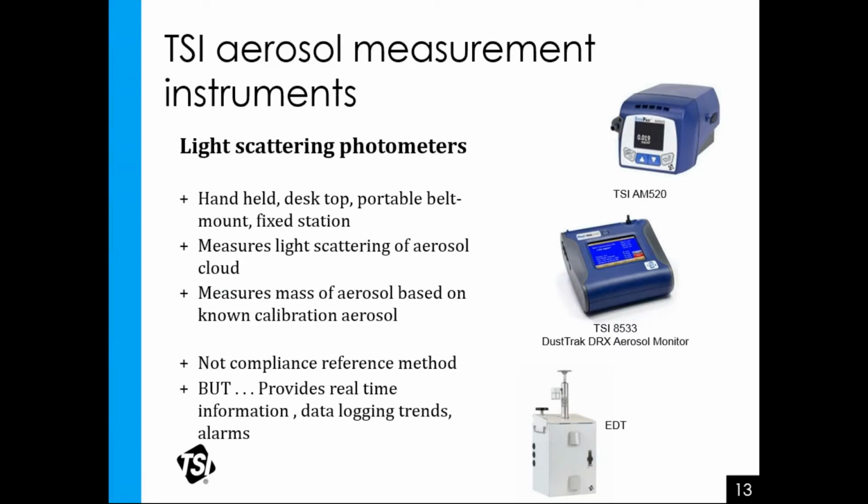The principle of operation measures the amount of light scattered by the crowd of aerosols. These instruments calculate the aerosol mass concentrations based on the known calibration aerosols. The measurement can vary from true gravimetric measurement, which I mentioned earlier, when the calibration aerosol differs from the aerosol being measured. Typically, the federal reference method, using filter media and weighing them, is definitely a more true, accurate, precise measurement. But light scattering can be very accurate if a certain calibration is done on the unit. For this reason, these instruments are not used for compliance or as a reference method.